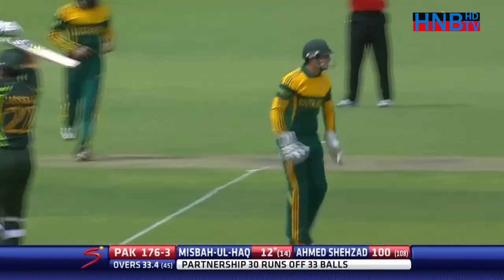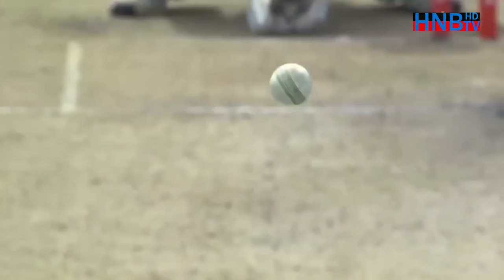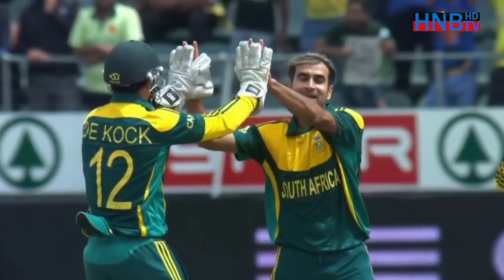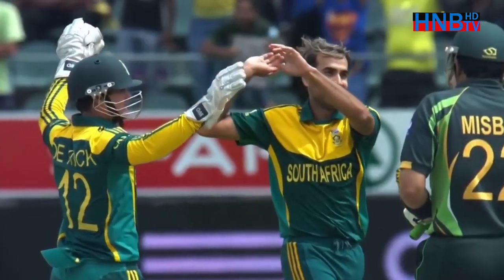Big shout, huge shout, and the finger goes up. It's a brilliant catch. Just down the leg side, and he tries to work it and gets a feint. Face of the bat. And Quinton de Kock takes a brilliant catch. Another wicket for South Africa.